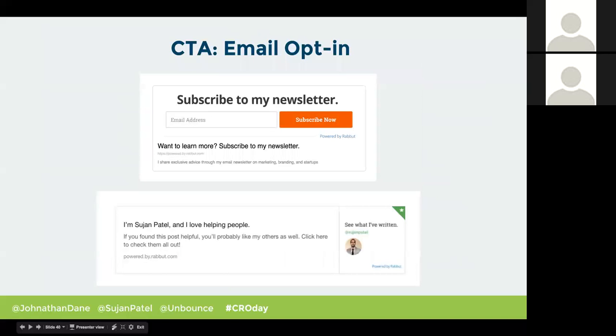At the very bottom, I add a little email opt-in. There aren't many tools that work well for LinkedIn and Medium, but I use this tool, Rabbut, R-A-B-B-U-T. The top one is what I use on Medium. The bottom one is LinkedIn. Oh, no, the other way around. But it's a super awesome tool. You can just click on it, and then it loads another page, or it pops up a welcome mat style opt-in. You can offer your free ebook and all this stuff. It works pretty well.